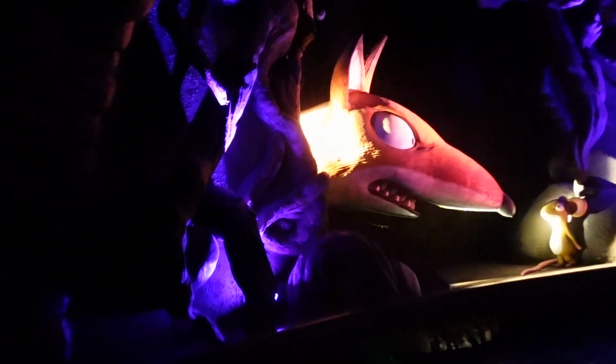Smells like the forest. City of Fox. Doesn't he know there's no such thing as a gruffalo? I can't see.